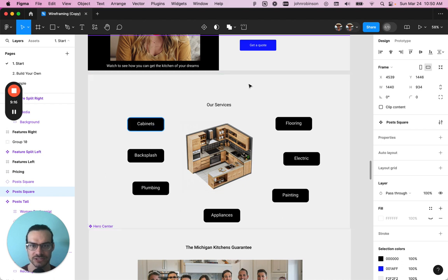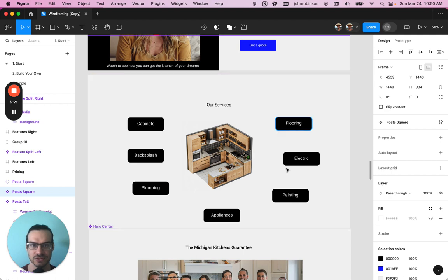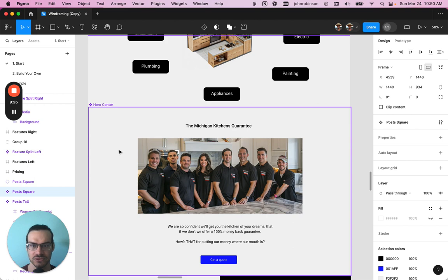Next, just general services section. I kind of like the look of this. It's unique, but you could do this in different ways, boxes and stuff, right? Just everything that you can provide.